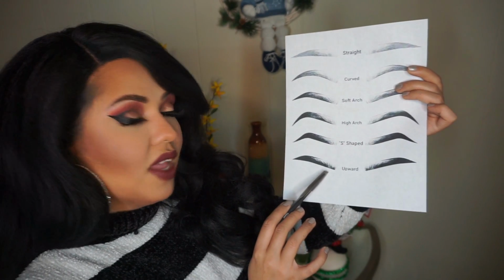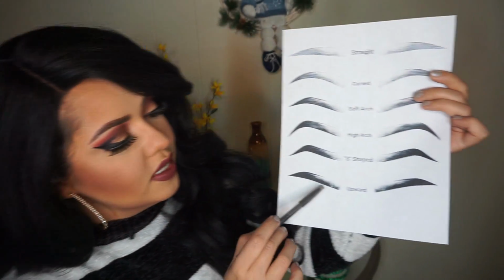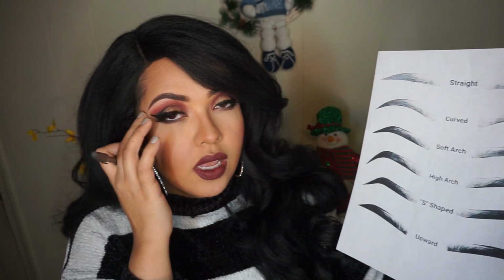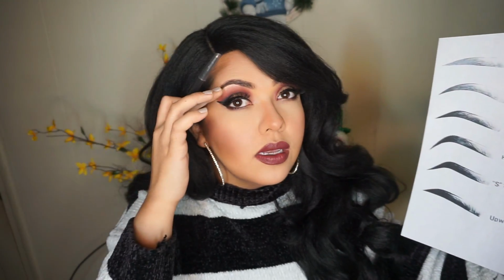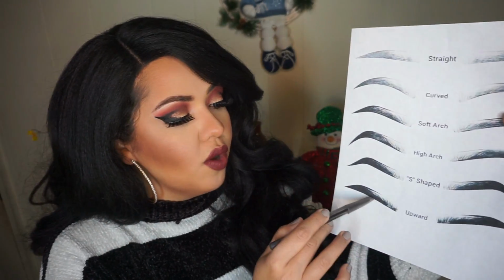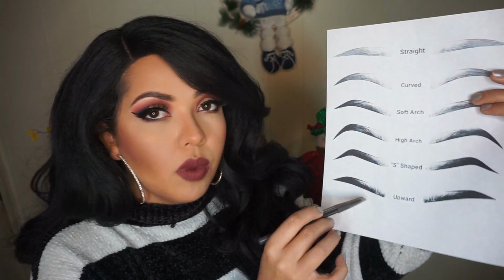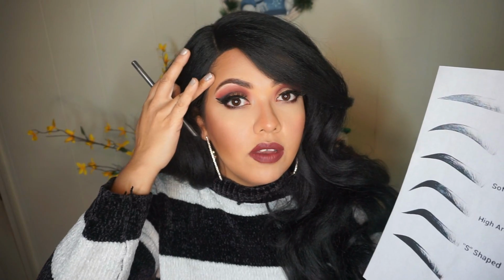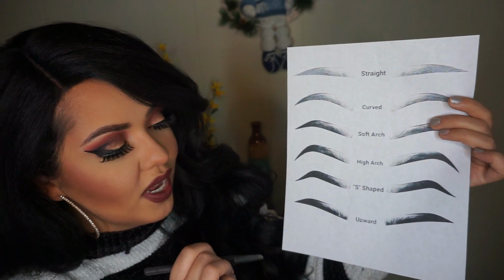Okay, and then we have the upward, and this brow is perfect to lift the eyes. If your eyes are a little bit droopy, a little bit tired, this brow is going to really lift and elongate your eyes. And especially for women that are aging, they are losing a little bit of the tail, I always tell them to shorten the tail and fill in their brows a little bit more upward, because it's going to give you a facelift, and it's going to give you a lot more youthfulness. So this one is a great brow as well.